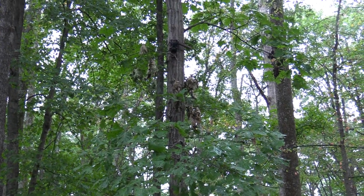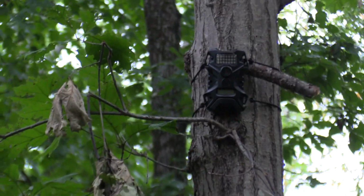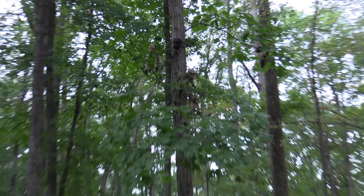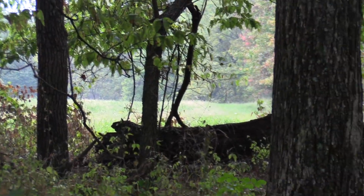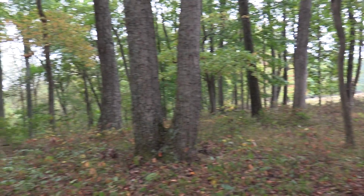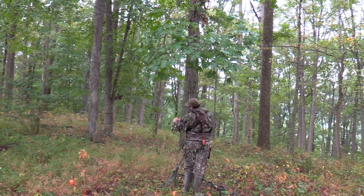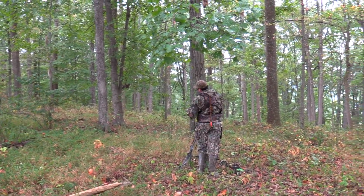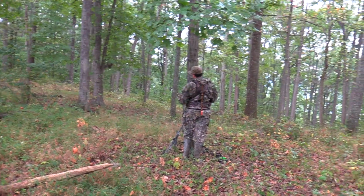We're gonna check this camera. Wherever it's at. Oh, there it is. We're gonna check this camera and see what's been in here. You got this field right out there. We figured the deer would be coming from it this morning, but we didn't get nothing, so we're on this big acorn flat. And all we're gonna do now is check this camera and see what's on it, and if there ain't no big bucks, then we're gonna have to change our game plan.